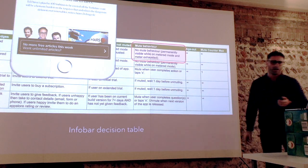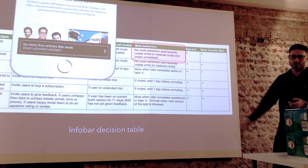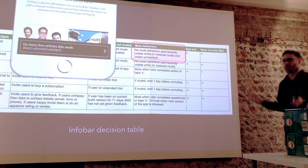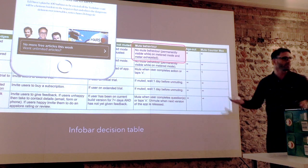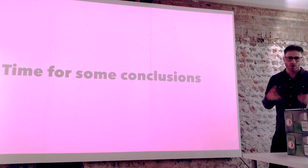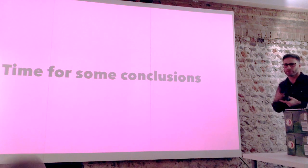That's the point. And the configuration for this actually ended up being in an XML file on a server somewhere. So if we changed it overnight, it would just propagate onto all of the people's devices and suddenly start behaving differently. So that is pretty much everything I've got for you today. And I just want to leave you with some parting thoughts.